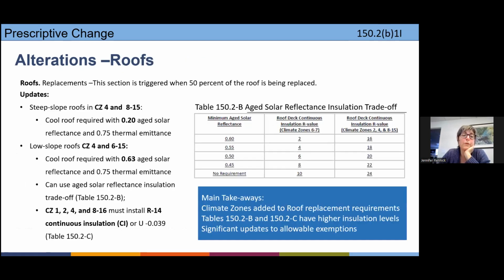And for the roofs on the alterations, there's been some code updates and it's nuanced on where you can have the solar reflectance versus insulation trade-off. In other words, for new construction, especially, you might increase your ceiling insulation to not have to deal with having a certain type of roofing material with an aged solar reflectance. Same with the alterations. There are those trade-offs. And this kicks in when 50% of your roof is being replaced, 50% or more as part of the alteration.